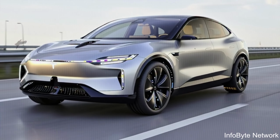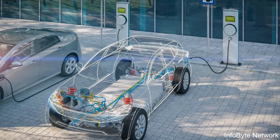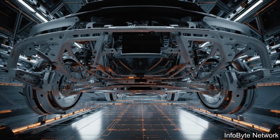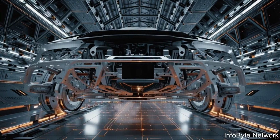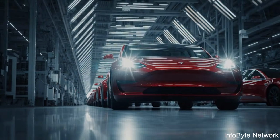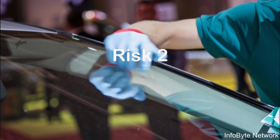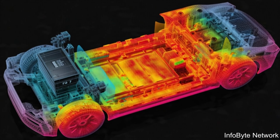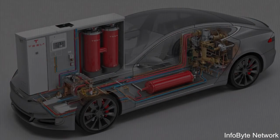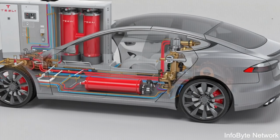The 3 big risks you must understand. Now the part most YouTubers skip. Risk 1, giga casting repairs. Small crash, cheap fix. Moderate crash, $5,000 to $6,500 repair. Insurance companies know this, premiums reflected. Risk 2, structural battery pack. The battery is part of the car's structure. Severe underbody damage, $12,000 to $15,000 repair. That's more than the car's value.